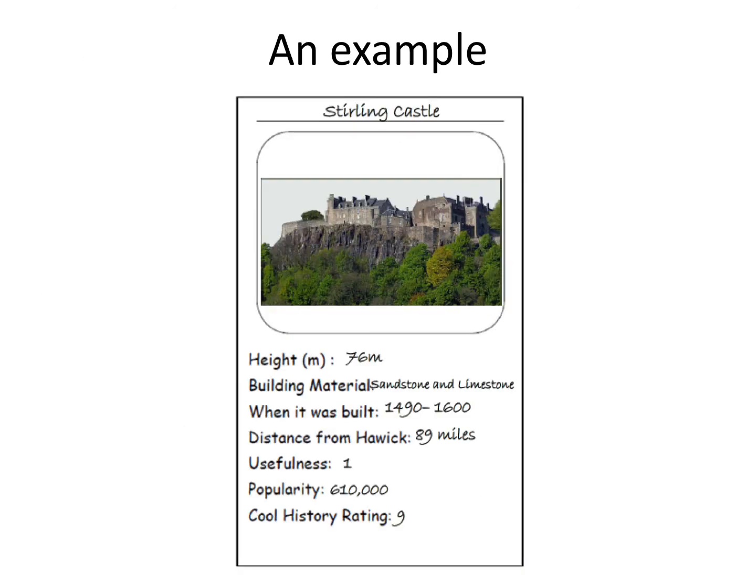Here is a finished example of one of the Top Trumps cards. This one is for Stirling Castle. As you can see, I've written the title, the name of the landmark, at the top. There's a picture of the landmark, and I've filled in all the information.